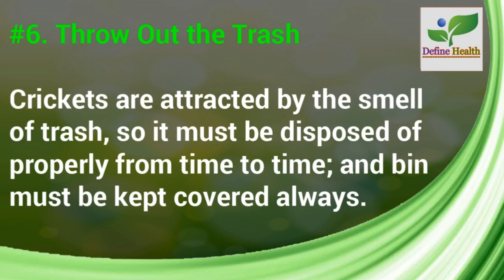Number 6. Throw out the trash. Crickets are attracted by the smell of trash, so it must be disposed of properly from time to time, and bin must be kept covered always.